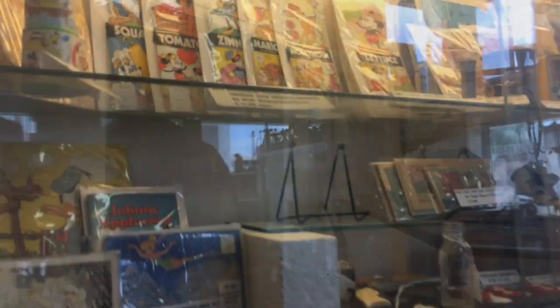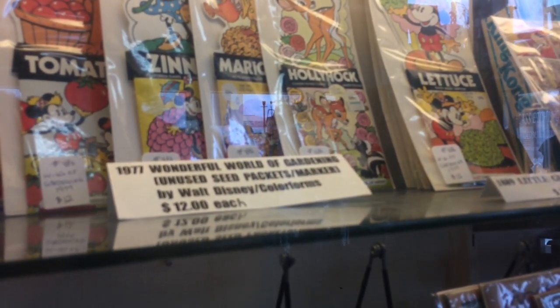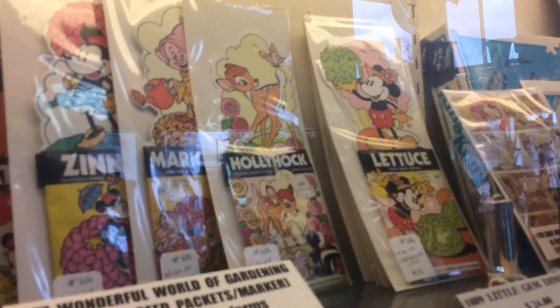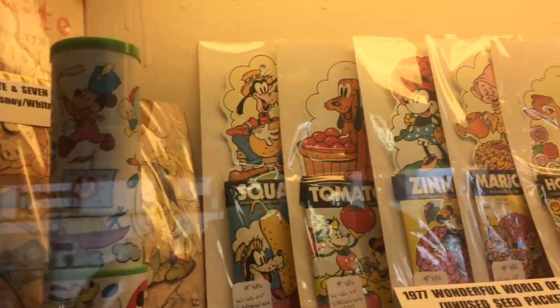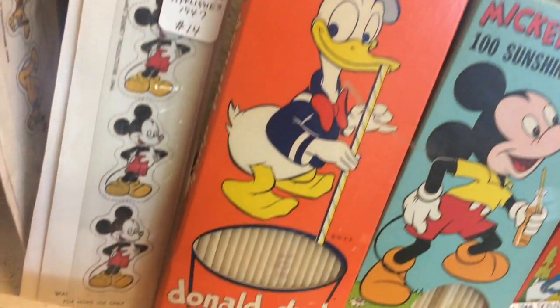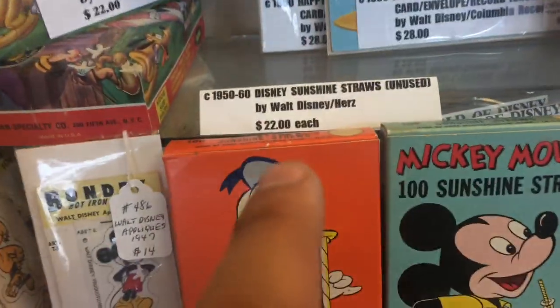See what's inside here. Check these out. These Wonderful World of Disney gardening unused seed packets, 12 bucks a piece. Look at those, Disney seed packets. You can have a little garden. That's interesting. We could still grow some stuff out of them. But look at this, I see all kinds of Disney things, like straws. That's trippy. That's like some old 70s stuff. 50s and 60s, I thought it was 70s. That's older than I thought.